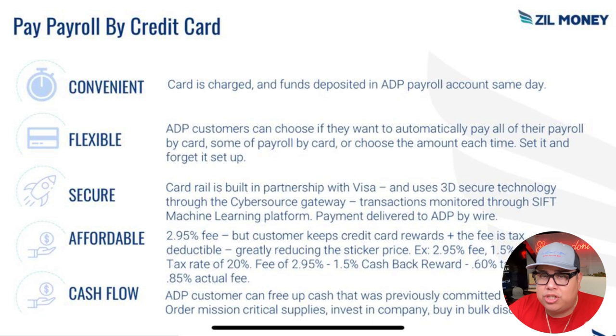But this is a huge deal for small businesses or large businesses, because if you put it on a credit card, it can free up more cash and give you more time to pay it back, okay? We don't preach on carrying balances, we preach on paying those balances down. But again, as a business owner, it's a completely different ballgame. It gives you that flexibility that a small business or a large business might need for cash flow, okay? Now, once you make that payment, then Zill Money is gonna take care of the rest. It's very simple and very seamless.